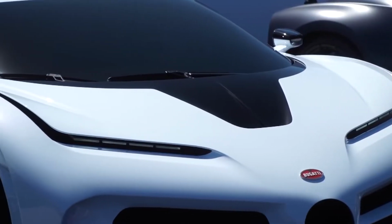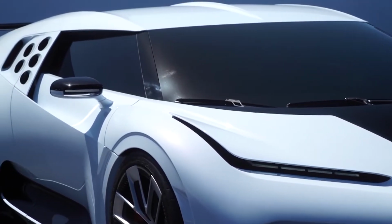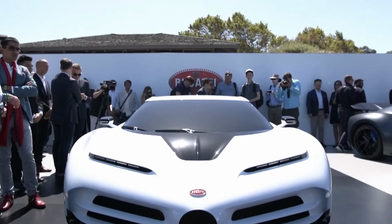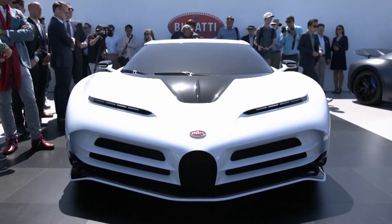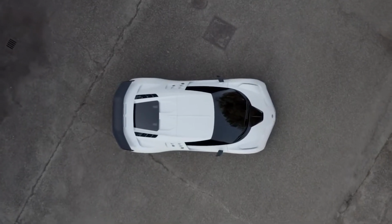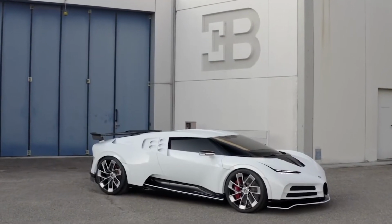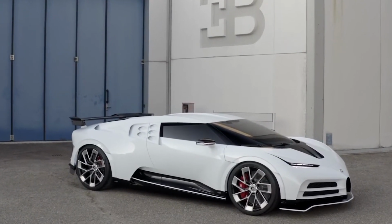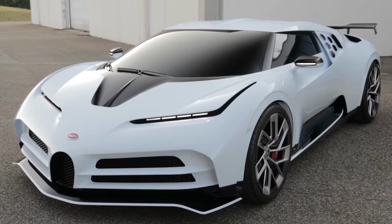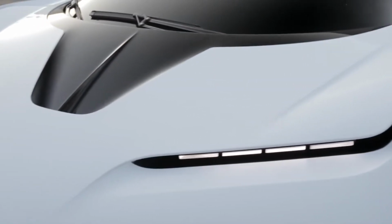Without stooping to imitation, the Centodieci recalls aspects of the EB110. The Centodieci features a newly created, deep-seated front bumper and 3-section air intakes to mark the company's 110th year of establishment. The Bugatti Horseshoe is smaller than its rivals, a design choice meant to complement the car's low-slung front end. The Centodieci also features new, very slim headlights with LED indicator daytime running lights and 5 spherical air vents to guarantee that the 16-cylinder motor gets enough air.